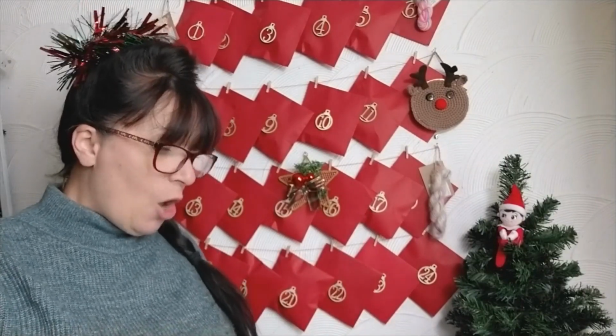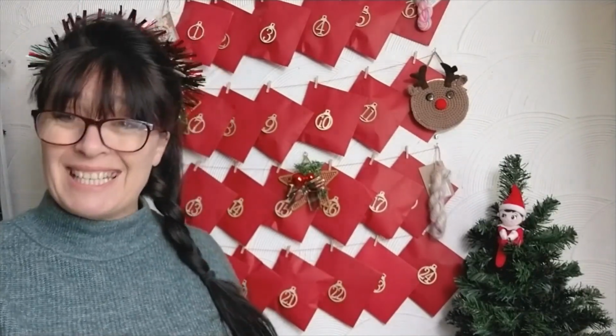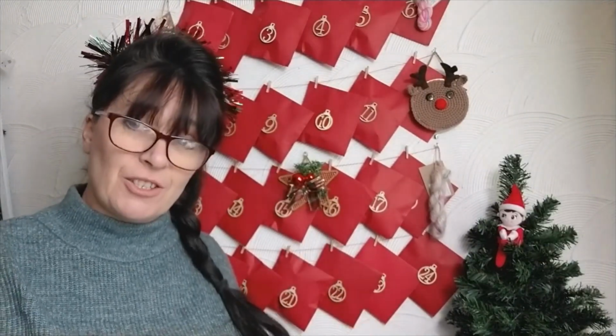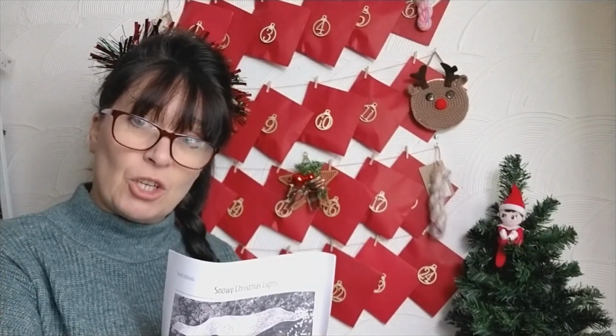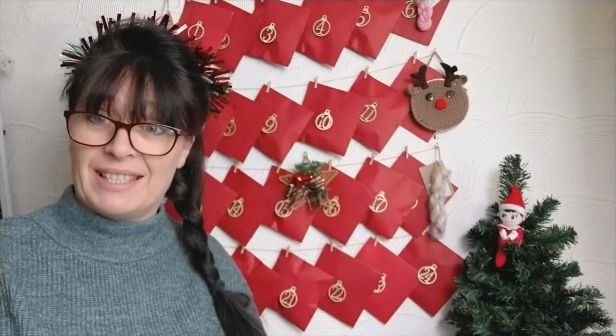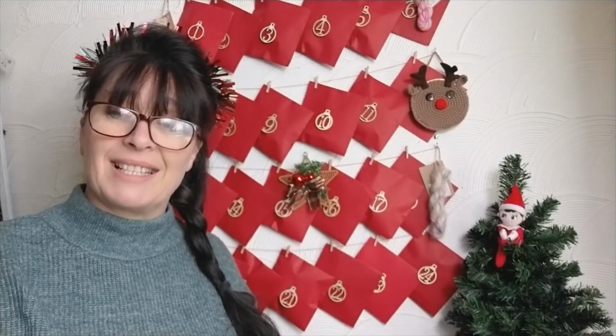Also, I said before, I'm not a knitter, but I do love the yarns, so the yarns are still great for me, and some of the accessories work well for crocheters. But you do get a lovely shawl pattern, which the yarn in here is for. But obviously, I'm going to be using it for other things as well.